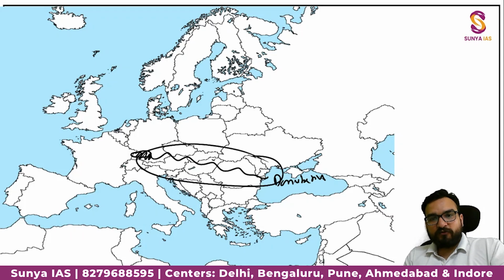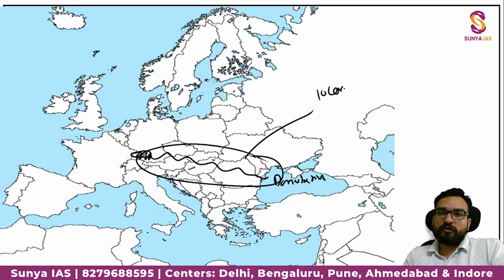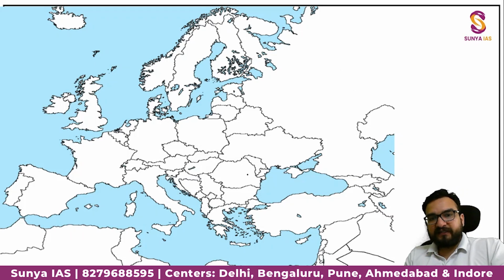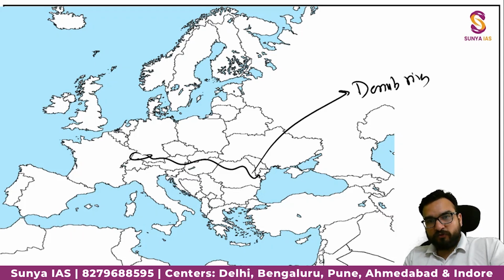It is basically flowing through 10 countries. Not important. Don't try to understand which countries it is flowing through, but understand that this is the river from here to here. It is basically the Danube river, and it is going to this Black Sea. Understanding?